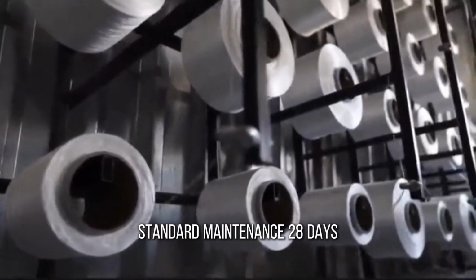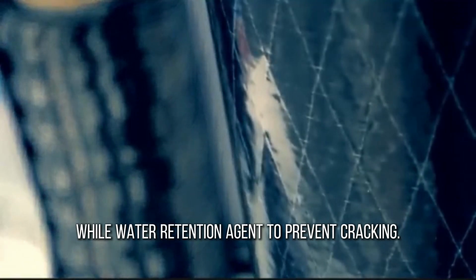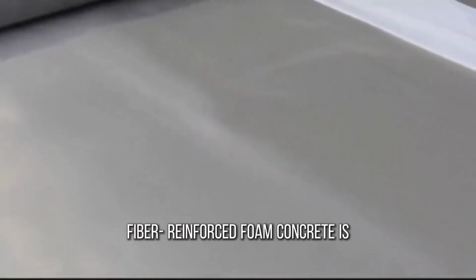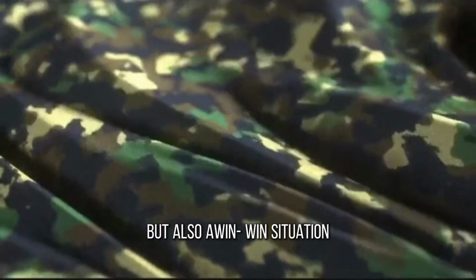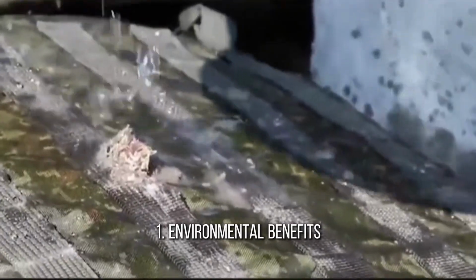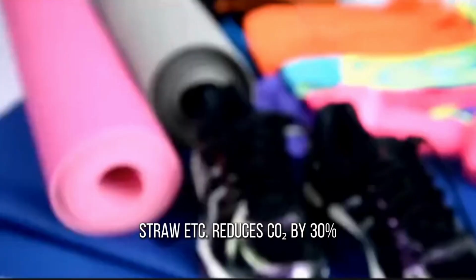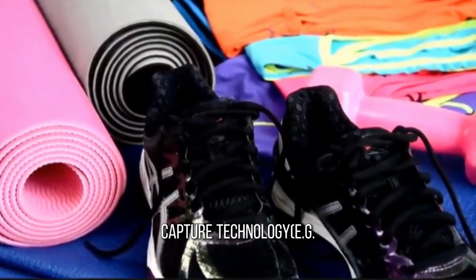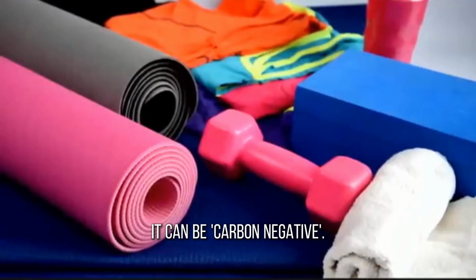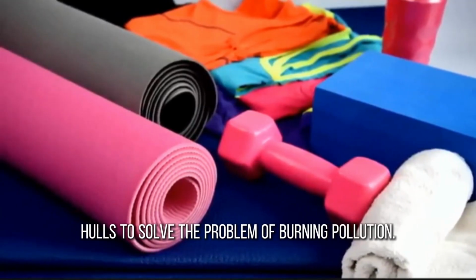Curing process. Standard maintenance is 28 days. Mixing with an early strength agent can shorten the cycle, while a water retention agent prevents cracking. Greening tomorrow. A win-win situation for the environment and the economy. Fiber reinforced foam concrete is not only a technological innovation, but also a win-win situation for ecology and economy. 1. Environmental benefits. Carbon footprint reduction. Replacing cement with fly ash, straw, etc., reduces CO2 by 30% per cubic meter of concrete. If combined with carbon capture technology, for example calcium carbonate curing, it can be carbon negative. Waste reuse. Agricultural fiber consumption of straw and hulls solves the problem of burning pollution.